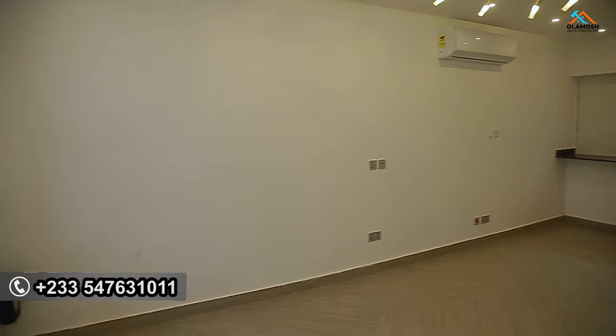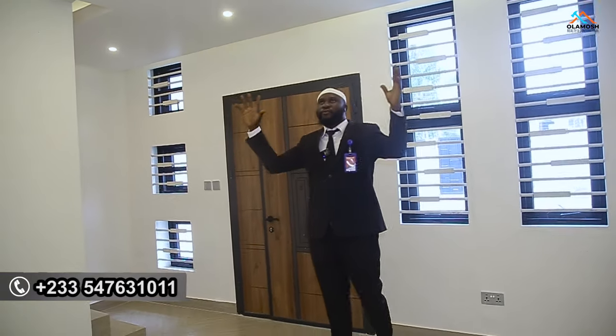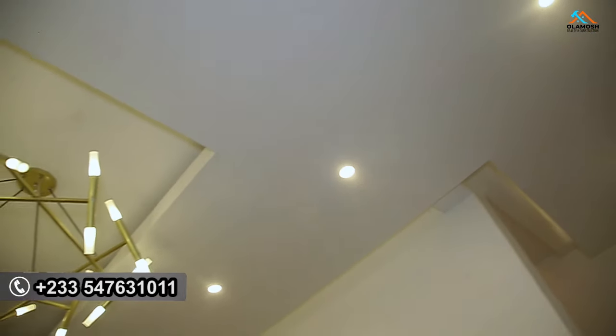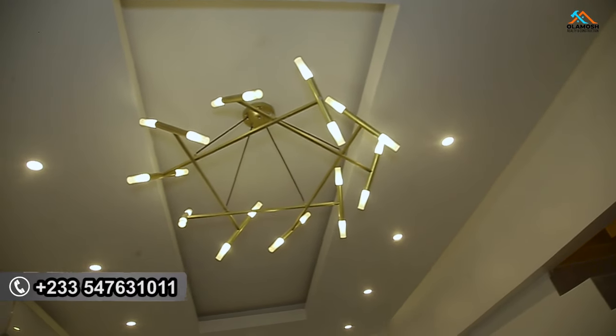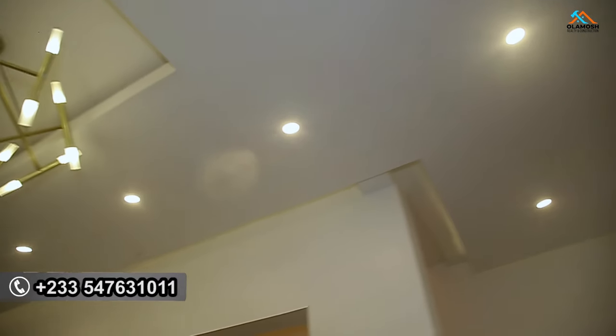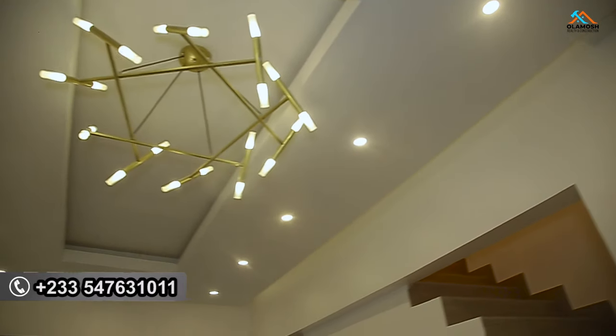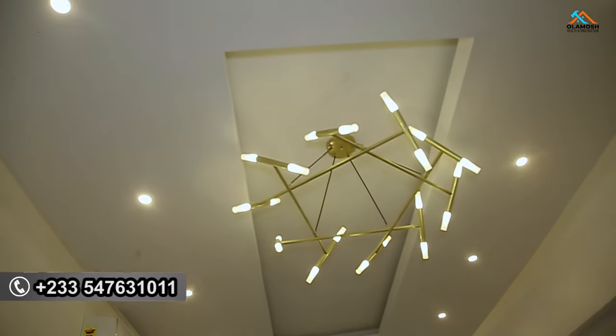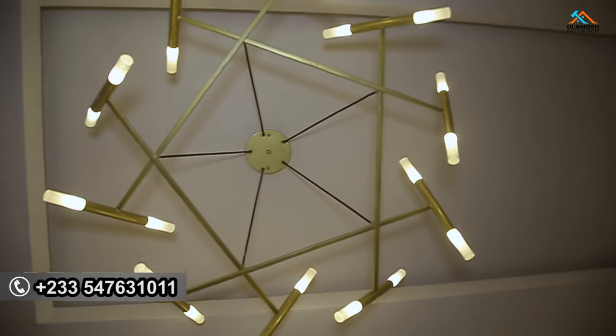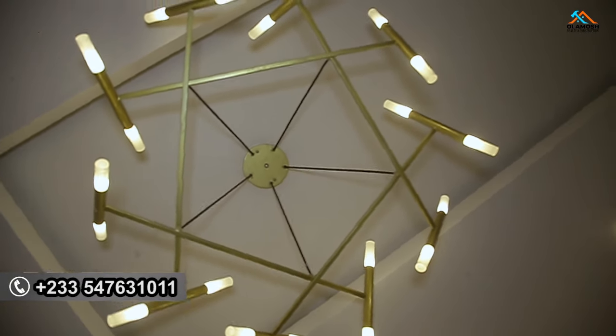Now let's start from the ceiling. You have this beautiful POP work which has been done for us, very nice one. A lot of spotlights have been fixed for us. You have this hidden design, which light was also fixed inside just to brighten up this place. Now, when you look at the center of the ceiling, you have this beautiful light, which was fixed at the center, which is also very, very nice, okay?